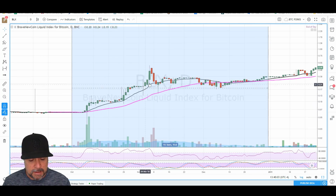Now keep in mind, this is really early in the game, before I got into it. The price action had a lot of wicks here, and for the most part you had days where price just went sideways and chopped, but generally speaking you had an upward bias into that.